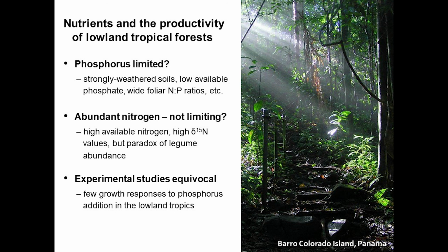So we know that many of the soils are strongly weathered, although as I showed you earlier, not all of them. There's typically relatively low available phosphate in the soils, and when we look in leaves, we find high nitrogen to phosphorus ratios, suggesting phosphorus limitation. We know that nitrogen is fairly abundant in tropical forests. Nitrogen concentrations in the soil are high, nitrogen mineralization rates are very high. We know that nitrogen deposition is increasing in the tropics. Delta 15N values in leaves are also very high, indicating an open nitrogen cycle.